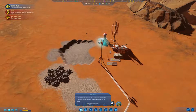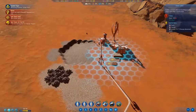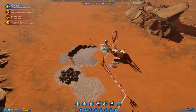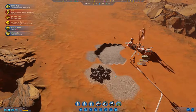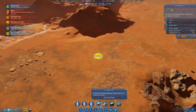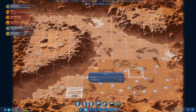Now we have a split power grid. So let's put a power cable in here. Like so. Okay, so we got a dust storm coming, so that's inconvenient. We found an anomaly, so where's our explorer? We'll go and scan that. Yeah, that's the only one we've got kicking about there.